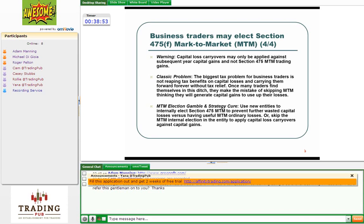So of course, the flip side of that is we get into the next part of the year in March, and they've got huge losses again. We don't want to tack on to these capital losses, so we didn't make the MTM election. So kind of a touch and go situation when you get into the capital loss carryovers. If you have them, we have to watch the account through the first part of the year to determine whether or not you want to make the election or not.